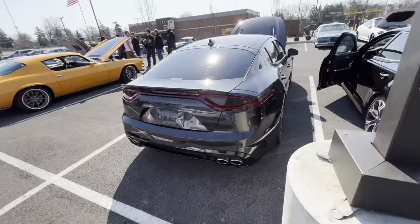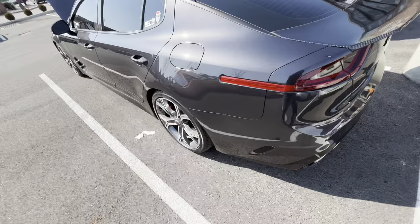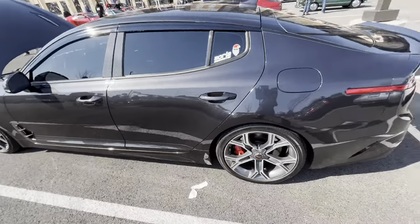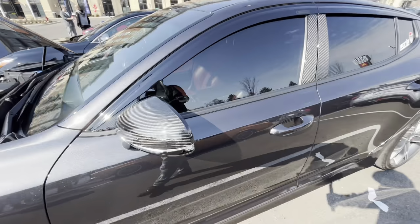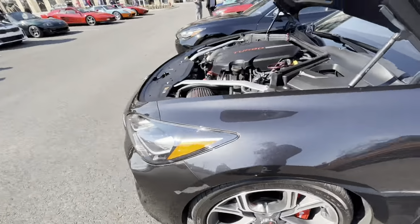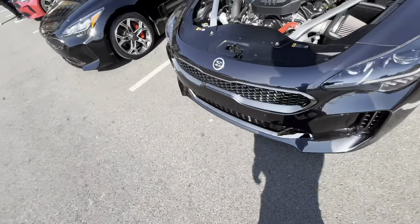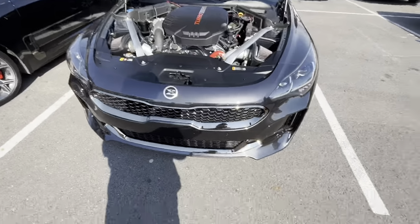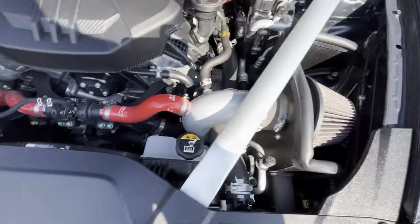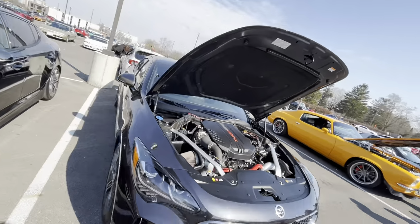Ooh-wee, we got a Stinger right here. A Kia Stinger. Look at all that carbon fiber, y'all. These things right here are nasty. Got the Borla exhaust. You see the sticker. All that carbon fiber. Carbon fiber mirrors. Look at this thing. This thing is nasty. See the hood? Look at this thing. Man, oh man. This thing is freaking nasty. Big boy twin turbo. Man, that thing is nasty.